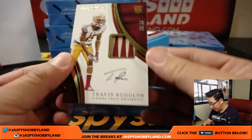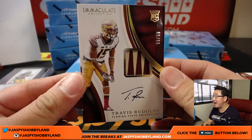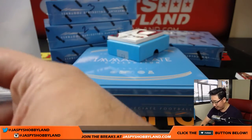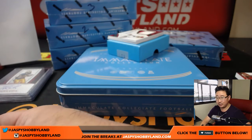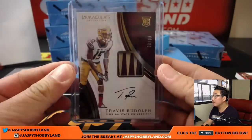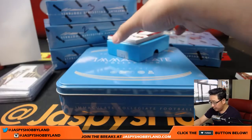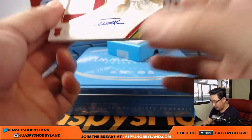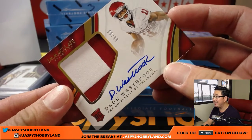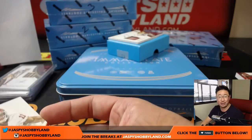Two-color patch auto, Travis Rudolph, 93 out of 99 for Jeremy 33. Two-color patch and on-card autograph. Next one is D.D. Westbrook. And it's just Jeremy and Clyde trading hits right now, 9 out of 99. D.D. Westbrook for number 9, Clyde the Glide. Two-color patch and auto.